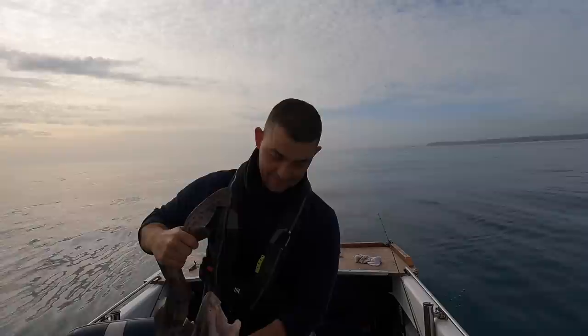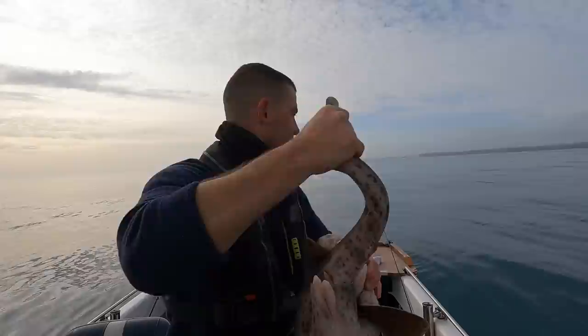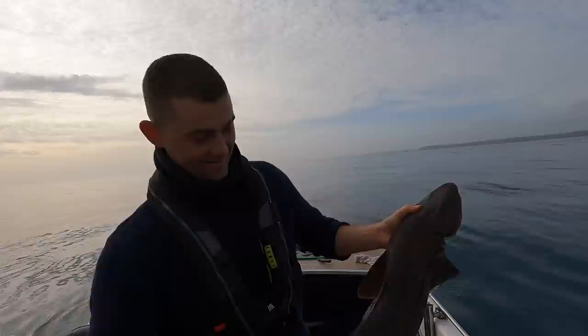Yeah. This is a male. I'm going to drop him back now. You can see by them claspers there, this is a male. And he was about 10 pounds. Now he's about 8.5. There you go.